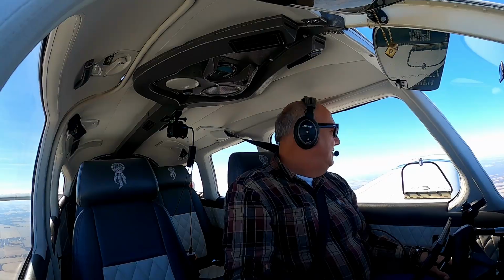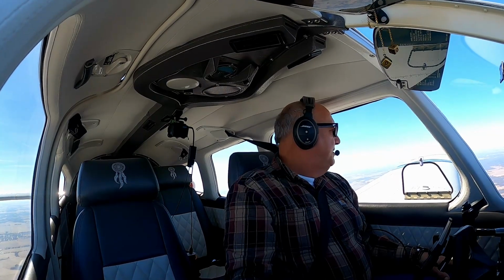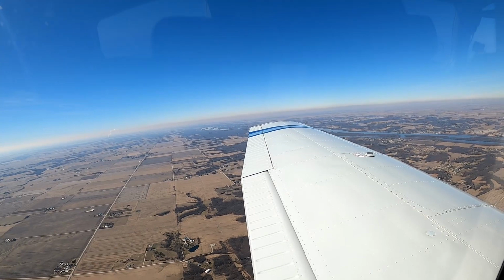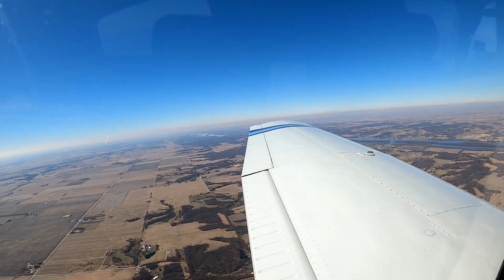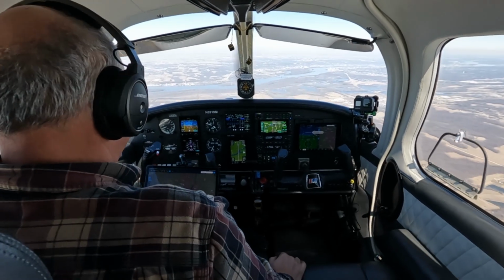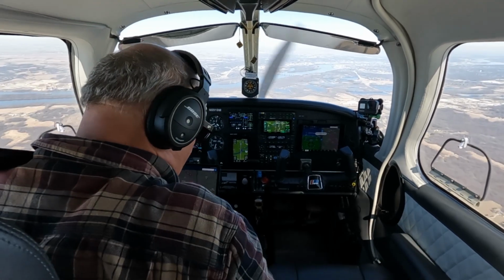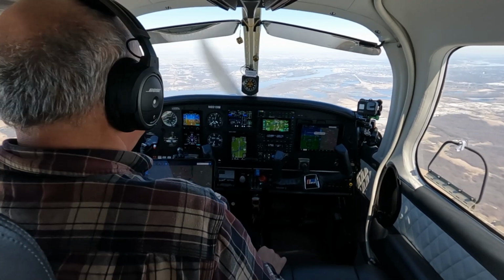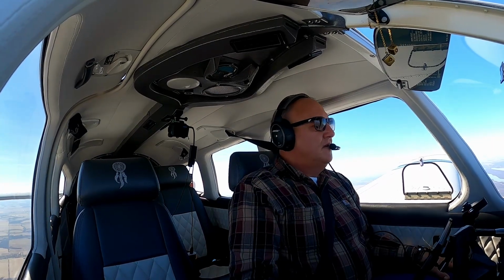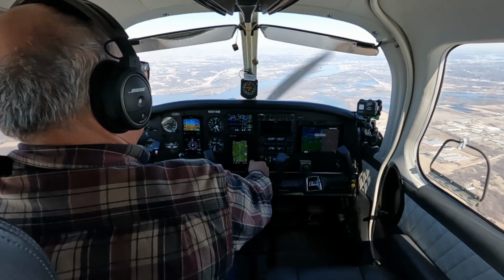Yep, I can see my airstrip at Village Oaks, 60 India Alpha, where my house is, on a private airstrip there. I can see it from here. Getting a little bumpy coming down, getting near this river. Since I'm descending, I'm going to come off that manifold pressure a little bit, so I don't get my airspeed too high for the bumps.